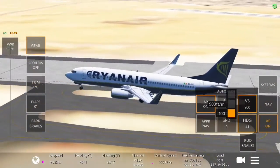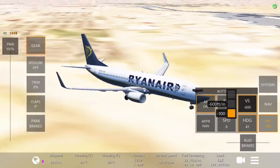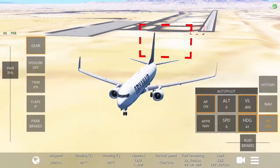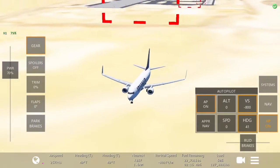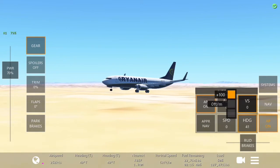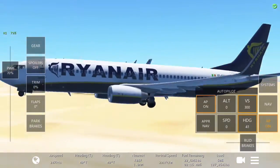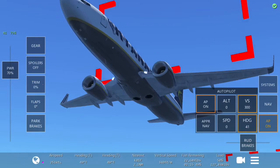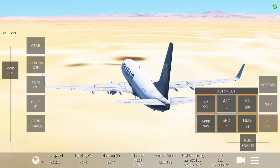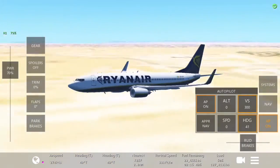All right guys, this is what El Paso is like, except it's missing all the buildings. This is what El Paso International looks like, except it doesn't have the buildings. Wait, whoops, I am descending, which we do not want to happen. All right, let's put our gear up. This is where El Paso is, in the desert. It gets very hot here in the summer.